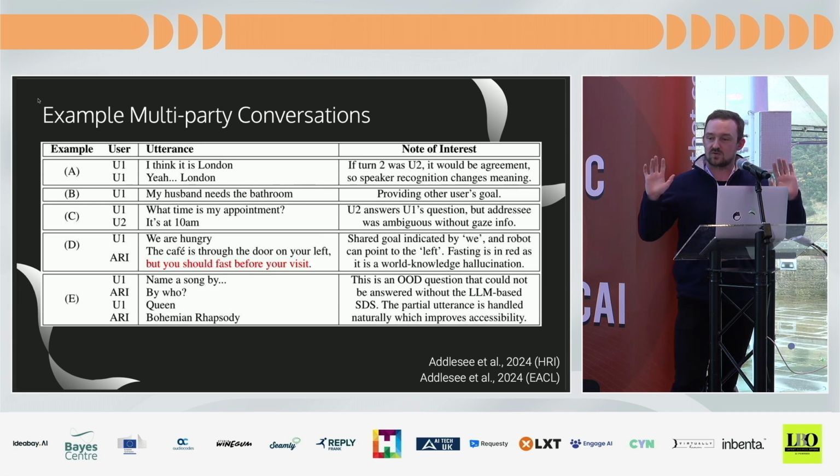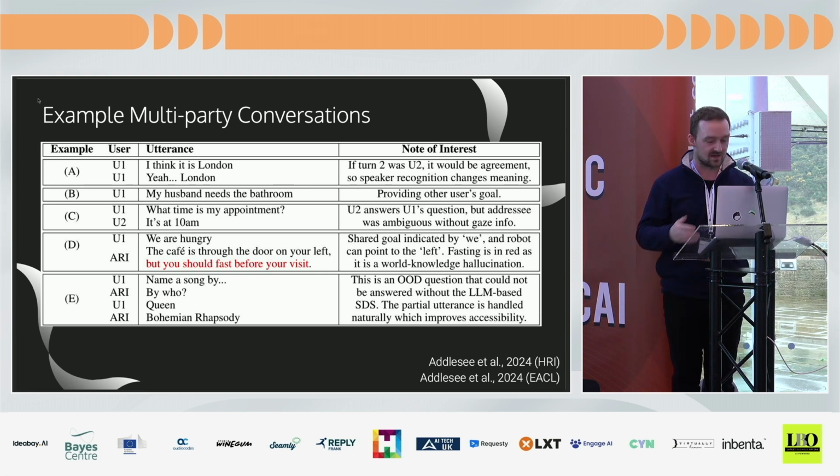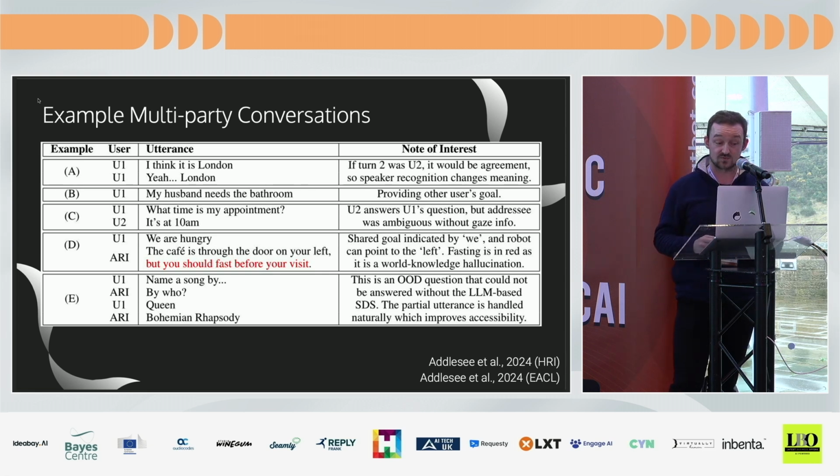If you had 2 people doing a quiz with the robot, which is one of its entertainment functions, I should have mentioned that, they can also ask for directions and about the menu in the cafe, for example. And if someone said, "Oh, I think it's London. Yeah, London." then they're asserting how sure they are of their answer. There's no agreement between the 2 people playing this quiz. So the host of the quiz, the robot in this case, should not wait for the other person. However, if we use diarization and the first person said, "I think it's London," and the second person said, "Yeah, London," in that case, the 2 people have agreed, and the host of the quiz should say, "Okay, that's your final answer," and proceed with the quiz. So it matters who said what.